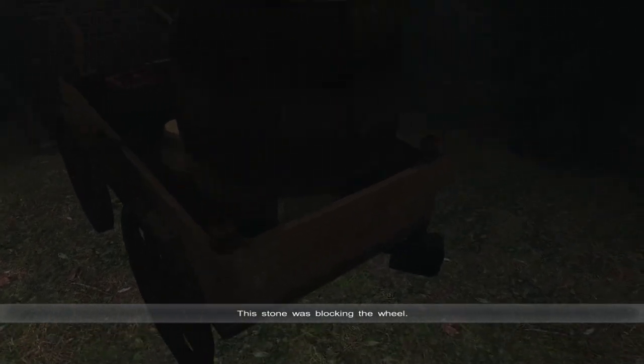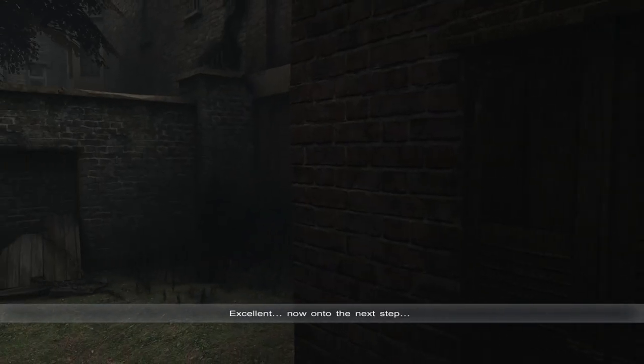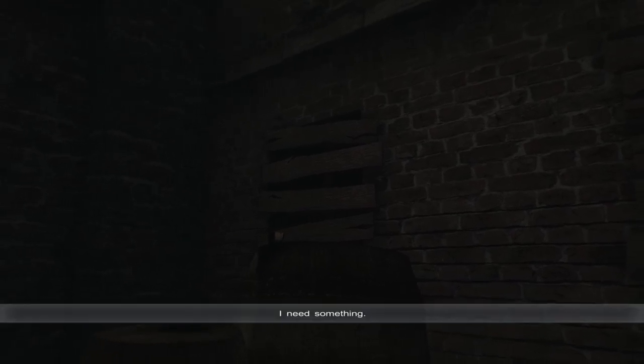This stone was blocking the wheel. Excellent. Now, on to the next step, which is to climb up. I need something. Okay.